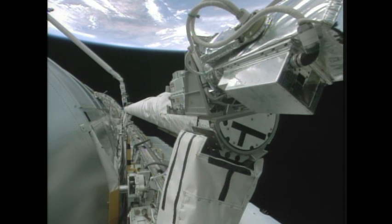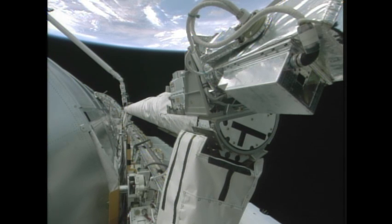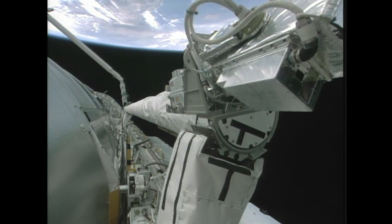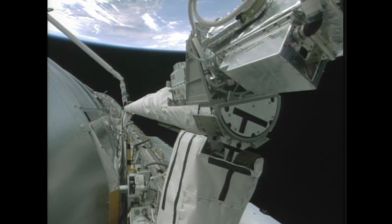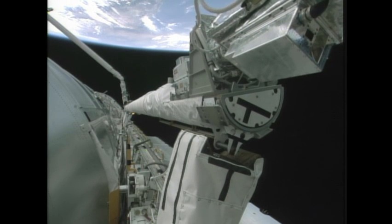A good view from a camera at the rear of Atlantis' cargo bay, looking down the length of the orbiter boom sensor system, and a good look at the business end of the OBSS, as it is known, where the intensified television camera and the laser sensors are located, and now the process of beginning to lift the boom out of its moorings on the starboard sill underway.